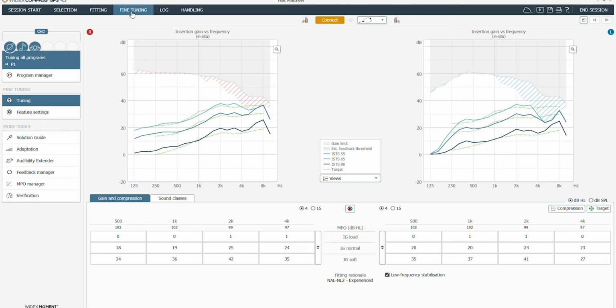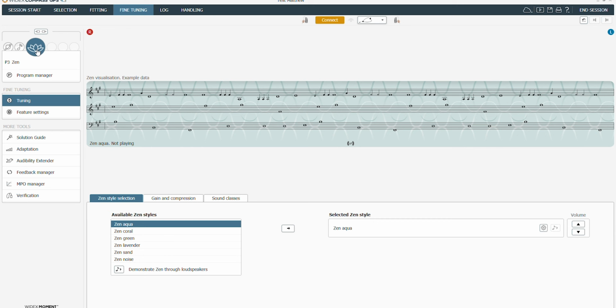Jumping into the Compass GPS software, you'll note that I've added a program called Zen, which is this flower in the top left corner of the screen. As we click into this program, it reveals the various Zen therapies that you can choose from.